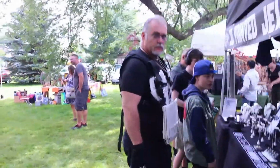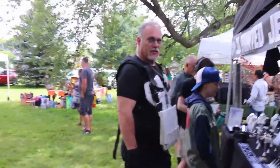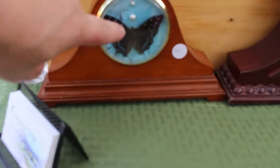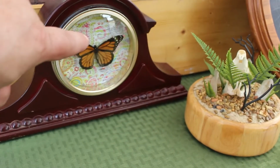Look at how we got the Punisher. The Punisher. I've been a good boy, I promise. This one's cool. I like how they did this. The old antique clocks. Look, they got the butterfly in there instead of the clock. Look at the monarch butterfly.